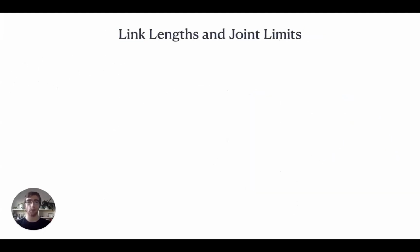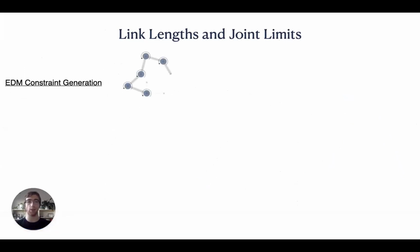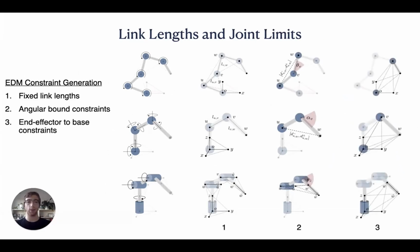This relationship between kinematic constraints and EDM elements provides a procedure for transforming a broad class of inverse kinematics problems into partially known EDMs for a variety of manipulator types. Fixed link lengths provide exactly known distances, angular constraints provide bounded distances, and goal poses provide exactly known distances from end effector points to the robot's fixed base.